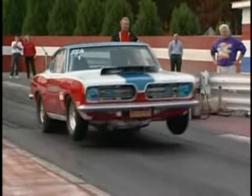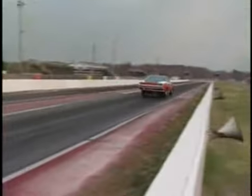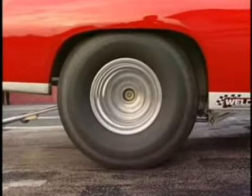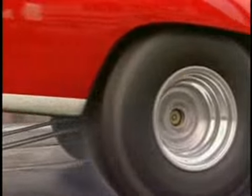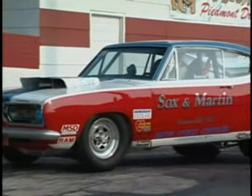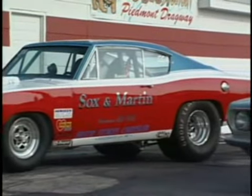Since the beginning of the Superstock days, Mopar's racers had been test drivers for new technology. We found out with Chrysler that the stuff that we would test and run in our race cars would wind up being in the production cars in the next couple of years. One of drag racing's most famous teams was Sox and Martin. Their red, white, and blue cars were synonymous with Chrysler Corporation.